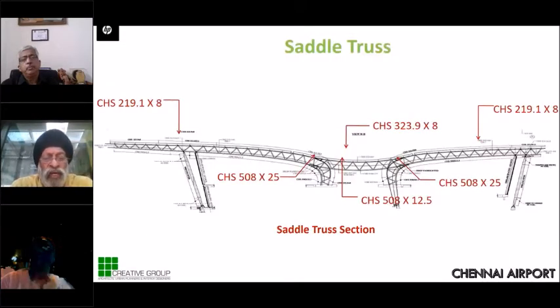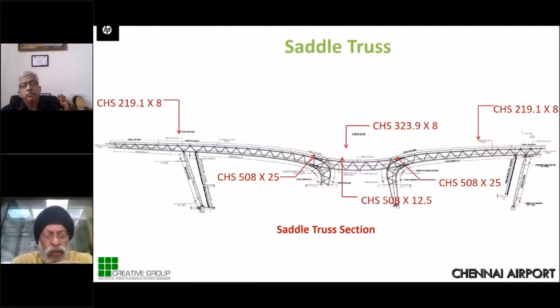This is how the whole truss has to be executed and put into order.